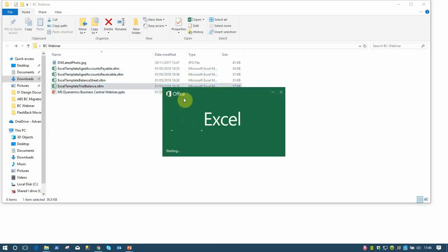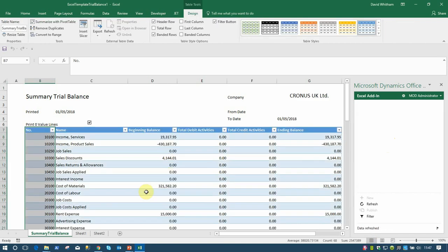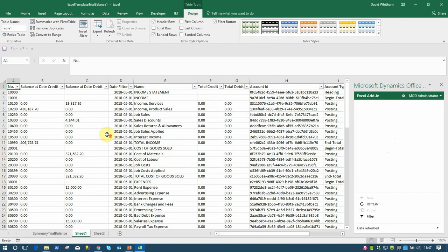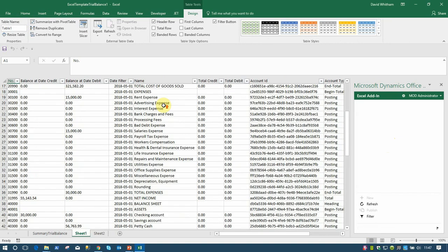Let's just open the trial balance quickly. One of the things I didn't show you that I just want you to quickly see once this is refreshed is that it doesn't just pull through the summary report, it pulls through all of the data as well. So you can see here, this is obviously my chart of account structure, and this is the data within each report.